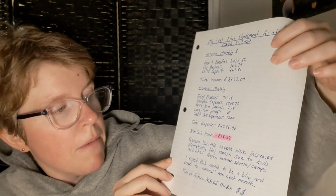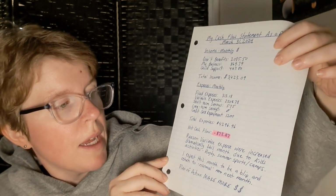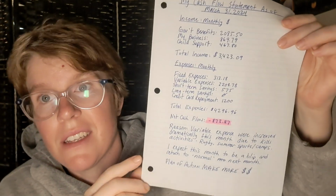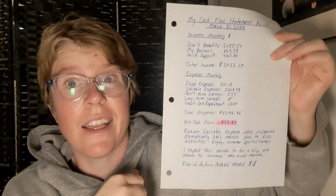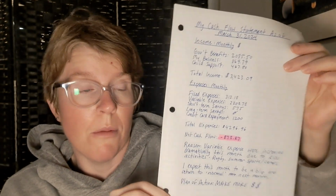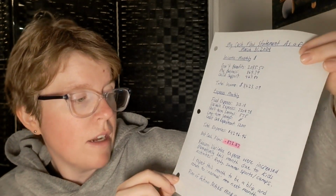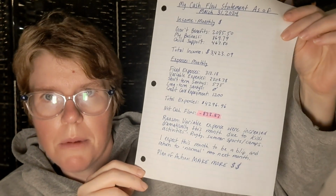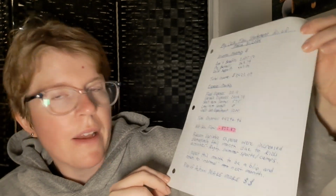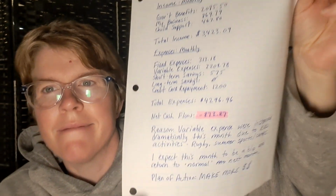So my reason was my variable expenses were increased dramatically this month because of kids' activities. There's a lot of sports going on. I'd register them for summer sports, school sports, and summer camps, and I did not account for it. That was my poor planning. And so I also put, I expect this month to be a blip and return to normal next month. Plan of action is make more money. That's my plan of action for all my personal financial statements because I need to earn more money.